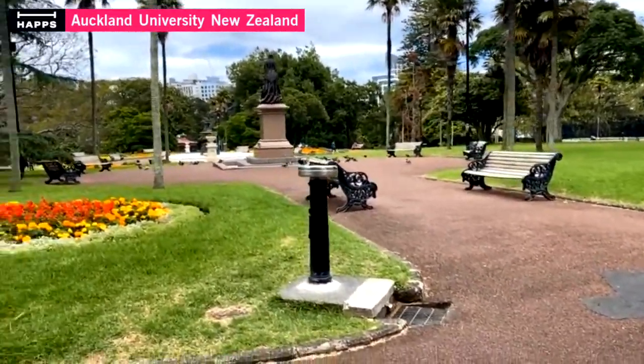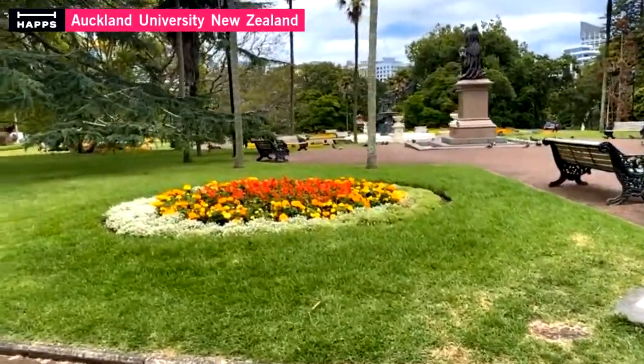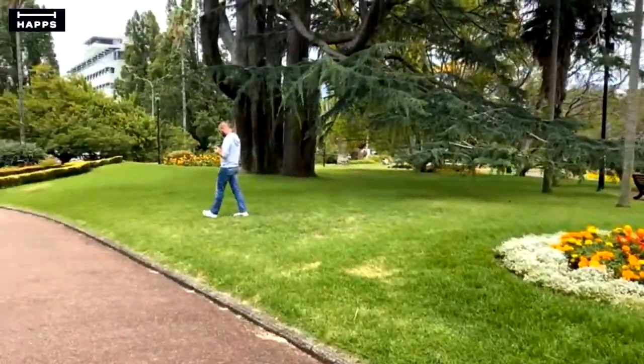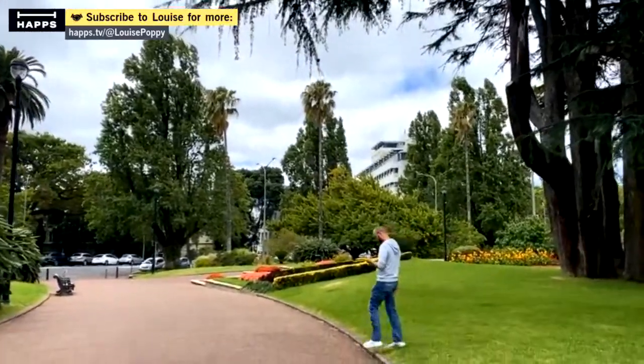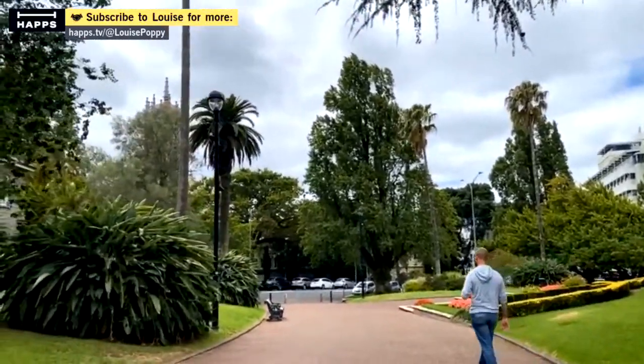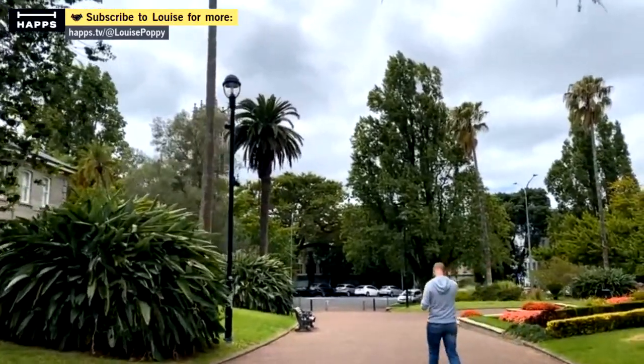But let's do Albert Park on another walk because I want to just start from here and take you through the university buildings, which are gorgeous. As you can see, the clock tower is just coming into view through the trees.